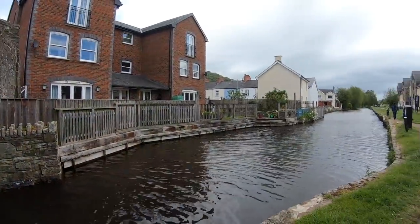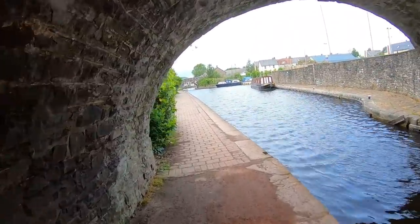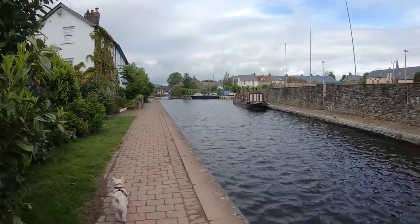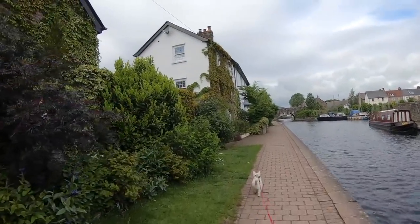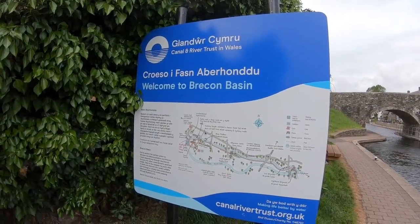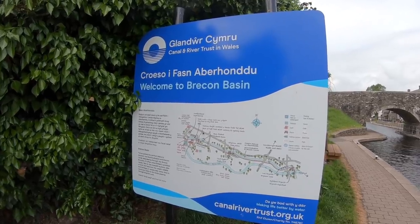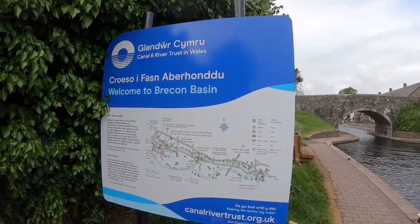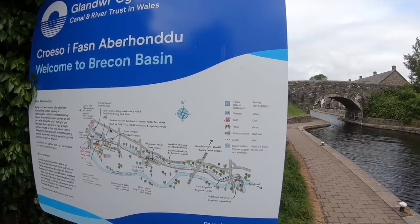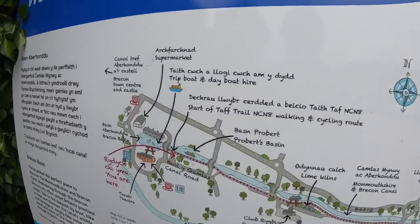Little canal side flats and everything, aren't they? Couple of bikes coming. We're into the basin. So we're on the Monmouthshire and Brecon Canal, voted Britain's prettiest canal. We joined it about there, didn't we? Somewhere down there, by the A470, and we walked along, and we're somewhere around here on the canal road.